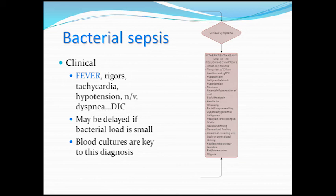So we've given a fairly long and comprehensive list of symptoms. Probably this is of more use early in one's career, and then as one goes on, it's just that kind of spidey sense of, that person's not right. But again: rigors, tachycardia, hypotension, nausea and vomiting, shortness of breath, and it can proceed into DIC. It can be delayed if the bacterial load is small, okay?